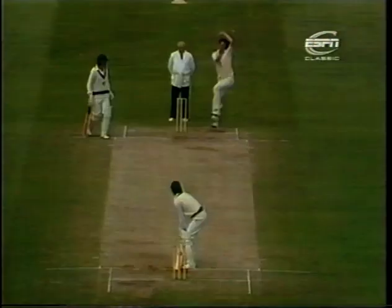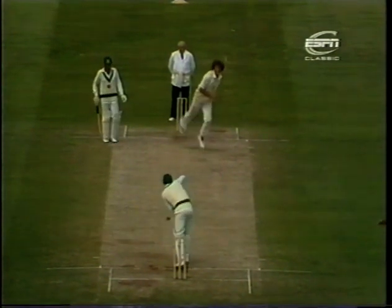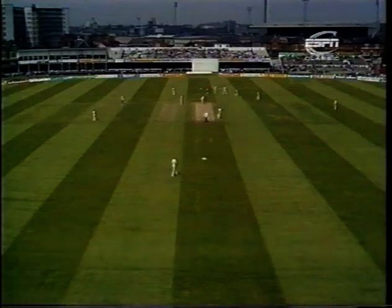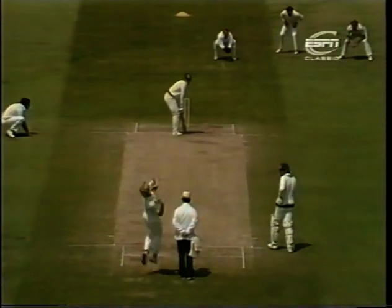Great delivery, that, from Willis. And this one pitches about middle and leg, leaves him off the wicket, and to compound his problem, it also swings after it's pitched. However, he didn't get a touch, and so Australia still have 10 wickets in hand, chasing this total of 132.